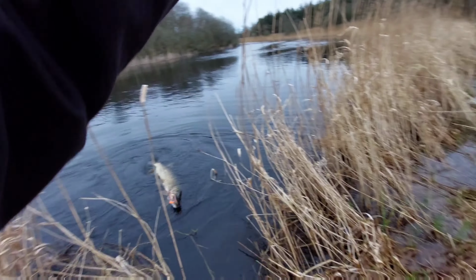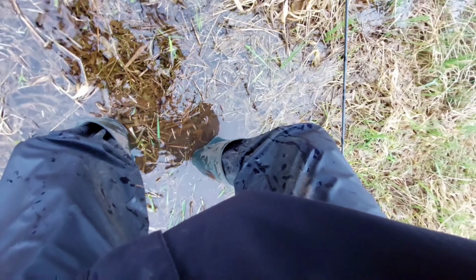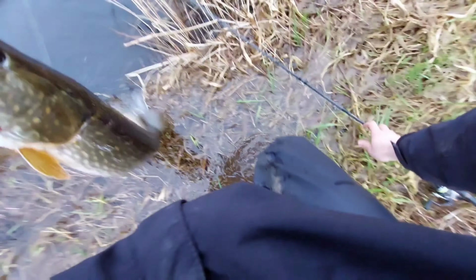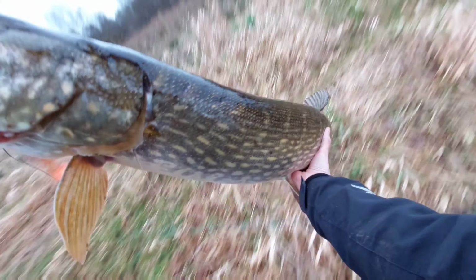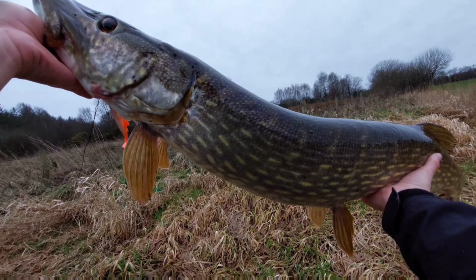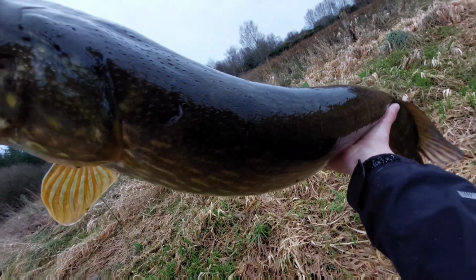There's a mouth on him! Boys, I don't know how big that is, you know? Size of the mouth. Oh, he nearly bit me. You bitch. No! Stop. Are you serious, boys? How big is that? That's a 15, I'd say. 15, 16, 17. He's not quite 20. Look at the little shad. Right, there's a little bit of water there I can rest him in.